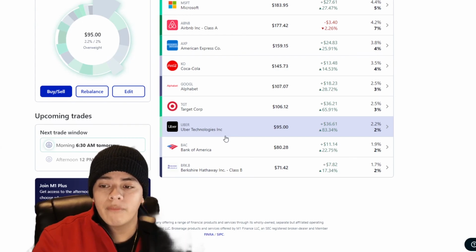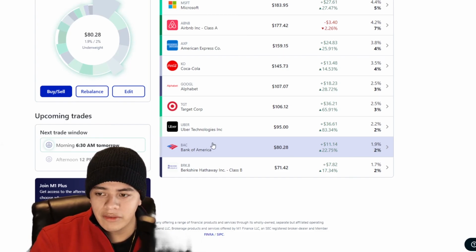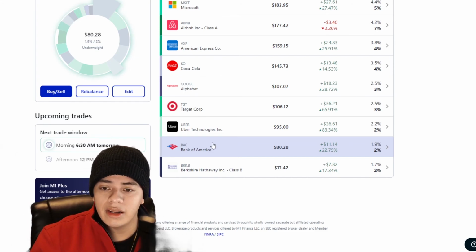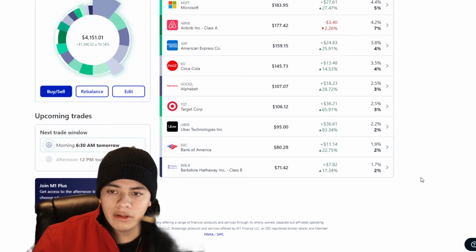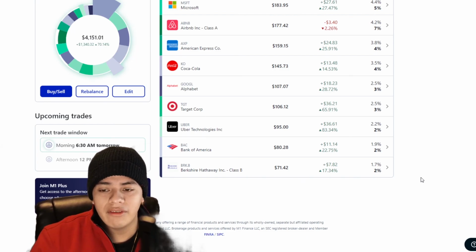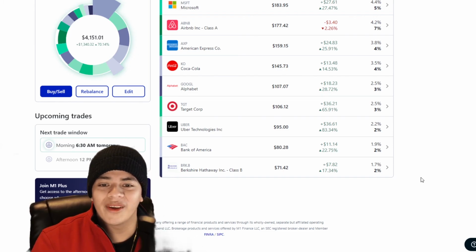And then after that, we have Bank of America, a traditional bank. This is one of the dividend paying stocks I have in here and one of the slower movers in this portfolio. So we're just happy to have Bank of America in here. And then we have Berkshire Hathaway, owned by one of the greatest investors. I believe this is just a great company to have in your portfolio. There's just no words for that one. That one's just really good to have in your portfolio.